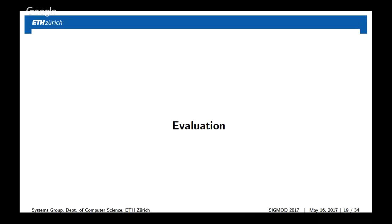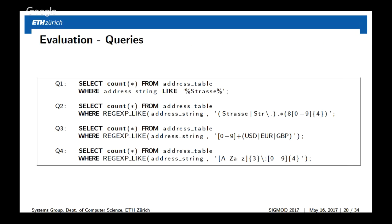So with that, I would like to go to the evaluation. In the evaluation, we looked at 4 queries. Query 1 just does a simple substring search using the like operator, while queries 2 to 4 actually do regular expressions, which are more compute intense. All of these queries cannot benefit from an index and require that we scan over the whole data.